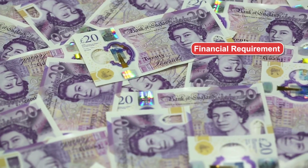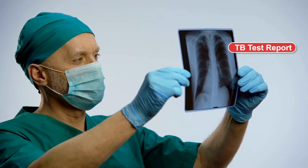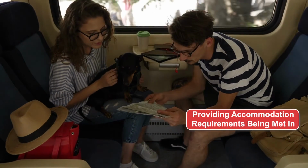It is important to note that this is only one aspect of the unmarried partner application. You still have to meet the other requirements, which are the financial requirements, the English language proficiency, giving your TB test reports, and proving accommodation requirements are met, etc. So you still have to qualify under all of those requirements to make a valid application.